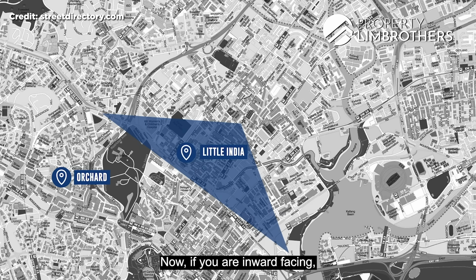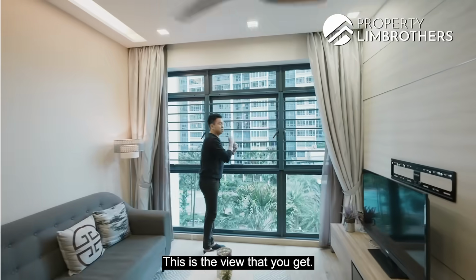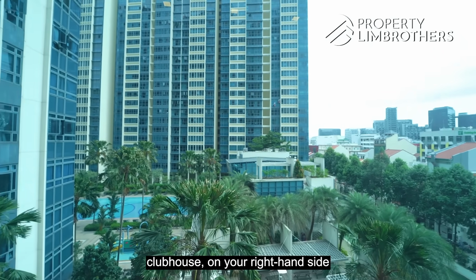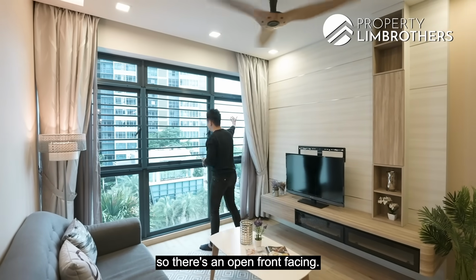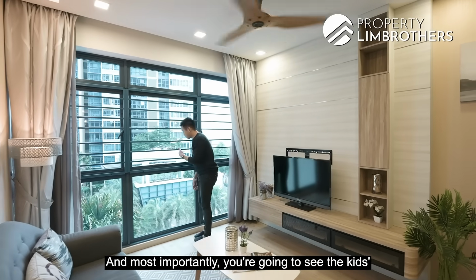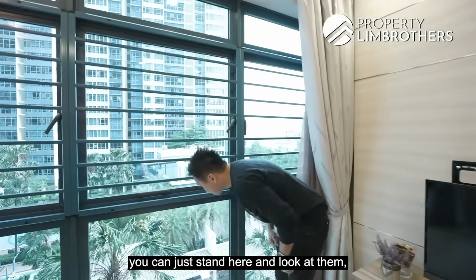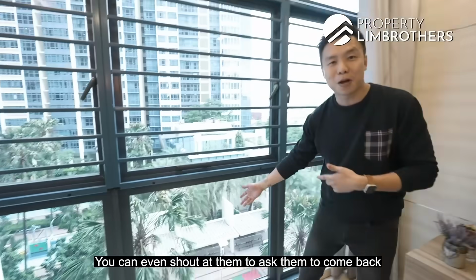Now, if you're inward facing, which is where all the 4 bedrooms are located, this is the view that you get. So you have a very good facing towards the clubhouse. On your right hand side, you're also facing towards some conservation shophouses, so that's an open front facing. You get to see the pool view, and most importantly, you're going to see the kids' playground so that when your kids go downstairs and play, you can just stand here and look at them, make sure that they're good and safe. You can even shout at them to ask them to come back for dinner.